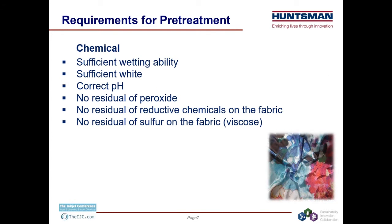So what are the requirements for the pretreatment? Well, first of all, there are some chemical requirements. Of course, you need to have a sufficient wetting ability. Most of the inks are based on water, so water-based inks. So it is required that you have a sufficient wetting. Of course, it would be nice if the fabric is also white. Onto a dark fabric, especially with reactive and acids, for example, it's very difficult to print.